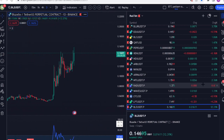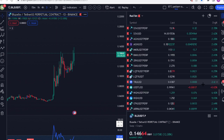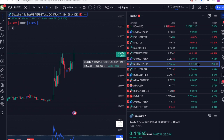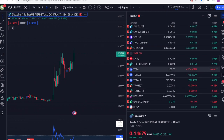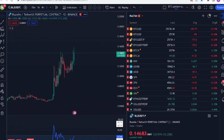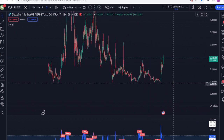Well, it was a good trade because I knew it was overextended and eventually it would come down. I got stopped once, but then I re-entered and it went well. Now, like BLZ, Bluezel, I don't know how you pronounce it, is 12% up. I wouldn't trade it without TA also. I do technical analysis. I look at that percentage, then I do the TA and see if there is any confluence to build, to support my hypothesis that it's going to go down.